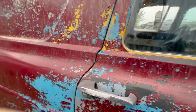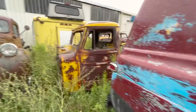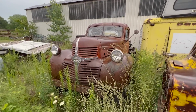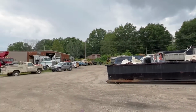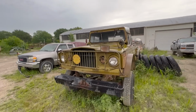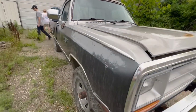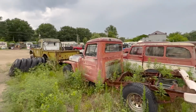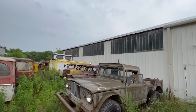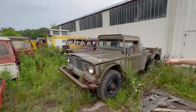Looks like it's been red, blue, maybe gray, yellow, maybe black even. There's a Jeep back there. Power wagon, yeah. So many old trucks out here. All over there. This old military Jeep. Old pickups, a Dodge Power Ram. Another military Jeep. What are these, Josh? The Jeep Willys with the wagon, sort of? I don't know. This looks like an old Gladiator.